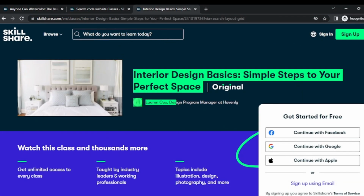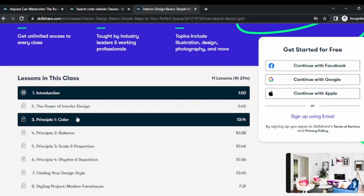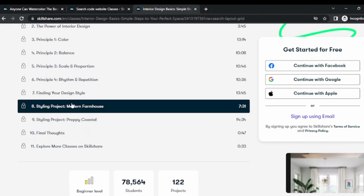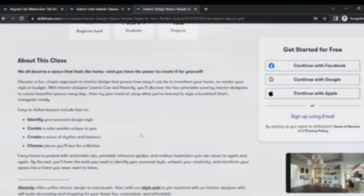Course 8. Interior Design Basics, Simple Steps to Your Perfect Space by Lauren Cox, is perfect for anyone looking to improve their home decor or start a career in interior design. You'll learn how to create mood boards, choose color palettes, and design a space that's both beautiful and functional.